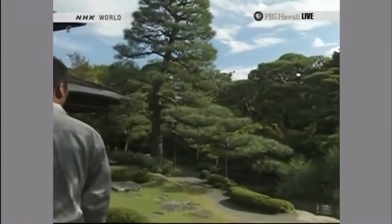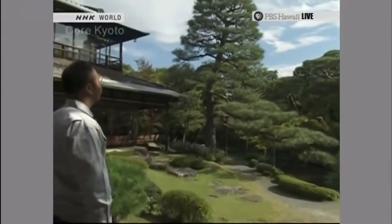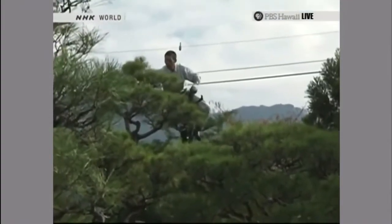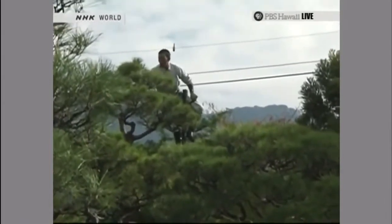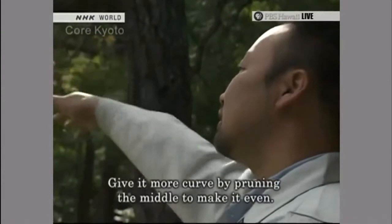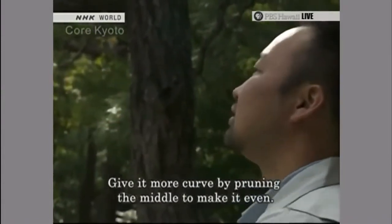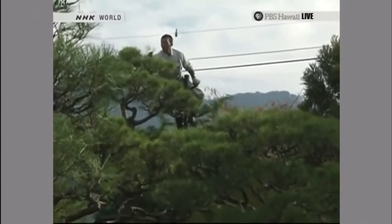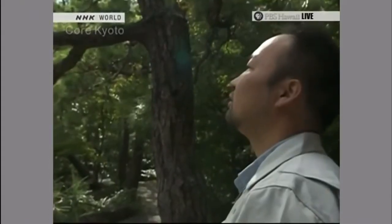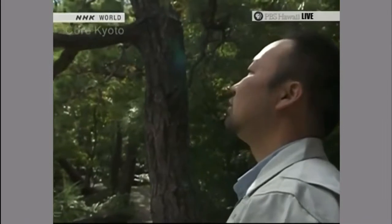Ida has begun the final stages of tidying the garden. They work on Ueji's signature, the captured scenery of the Higashiyama Mountains. Maeda is extremely careful when working on the background.